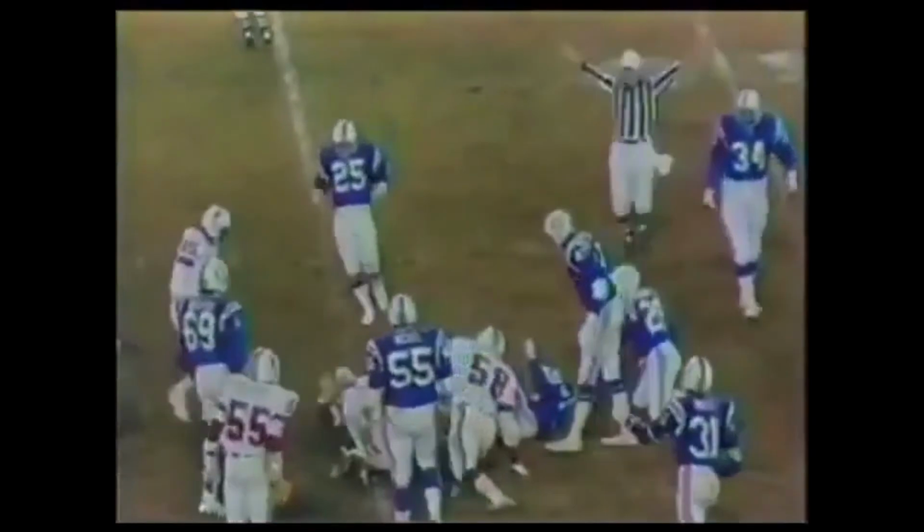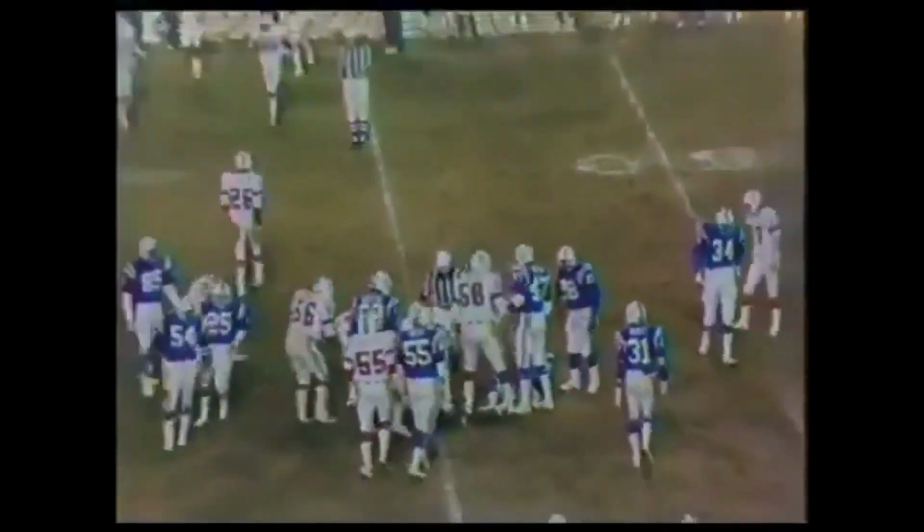Into the wedge, taken by one of the linemen. And back to the 45-yard line goes the Patriots' number 66, Bob McKay, an offensive tackle.